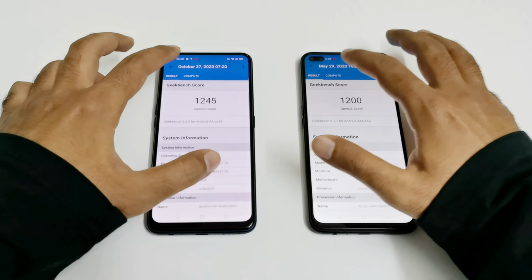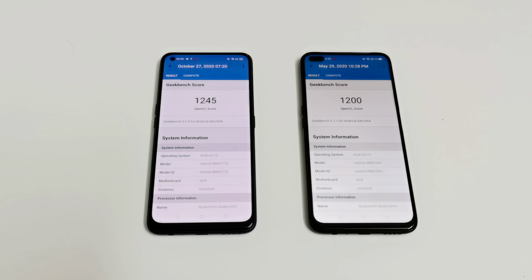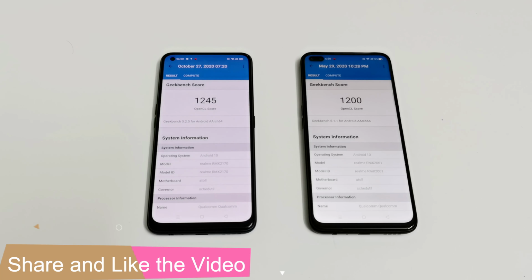If you go to the compute, in this as well the winner is Realme 7 Pro. It scored 1245 and Realme 6 Pro scored 1200. So in all of these three tests, the performance of Realme 7 Pro is slightly better compared to Realme 6 Pro. And I guess you can give the credit to better optimized software, because the hardware specs are exactly the same. Same processor, same GPU, same amount of RAM, same amount of storage, and even the screen resolution is the same.